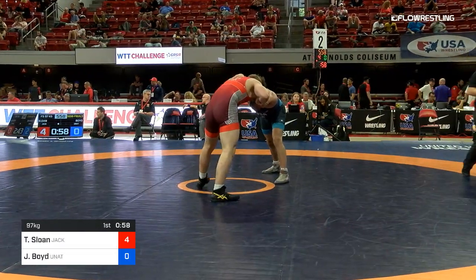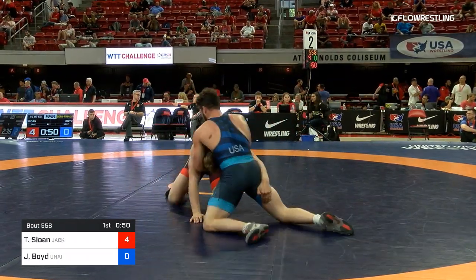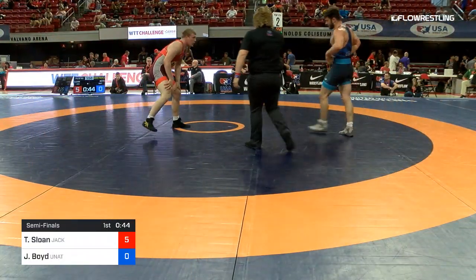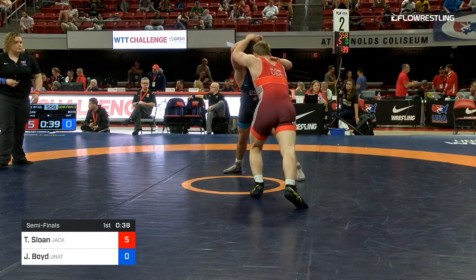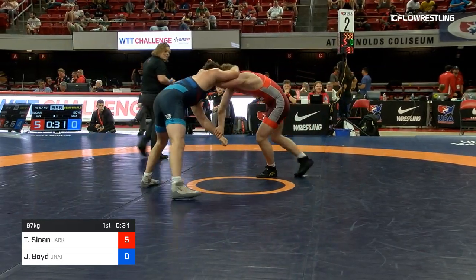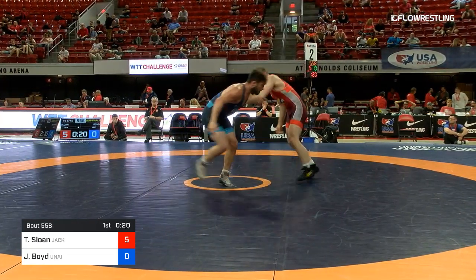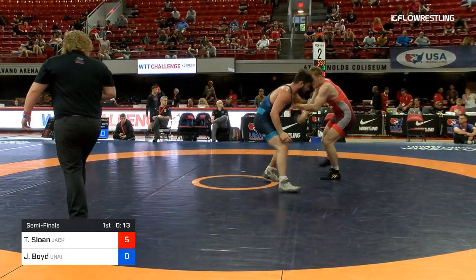Minute to go in the first, still 4-point lead for Tanner Sloan. Sloan in on another shot. Boyd's coming right towards us. He manages to stay inbounds until he can no longer. And Sloan gives himself one more point. With the step out, it is 5-0. 40-some seconds to go. 20 seconds now to go. Tanner Sloan keeping Jake Boyd at bay, holding on to that 5-point lead.